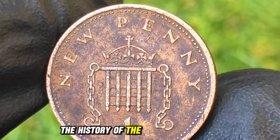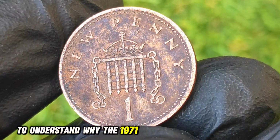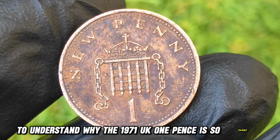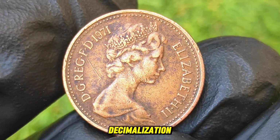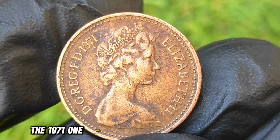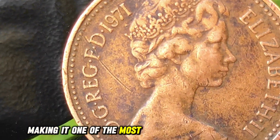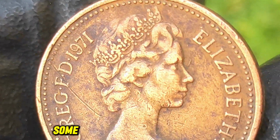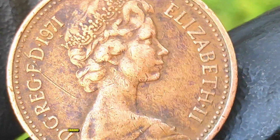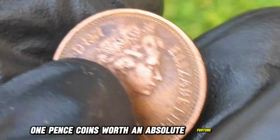The history of the 1971 UK 1 pence. To understand why the 1971 UK 1 pence is so valuable, we need to look at an important period in British coinage, decimalisation. The 1971 1 pence was minted in massive numbers at the Royal Mint, making it one of the most common coins of its time. However, within this massive production, some critical minting errors occurred, errors that would make certain 1971 1 pence coins worth an absolute fortune today.